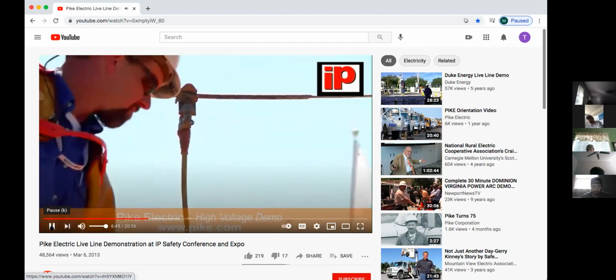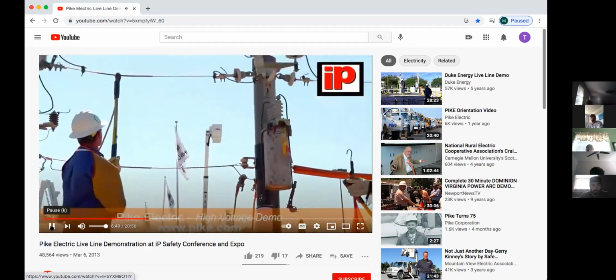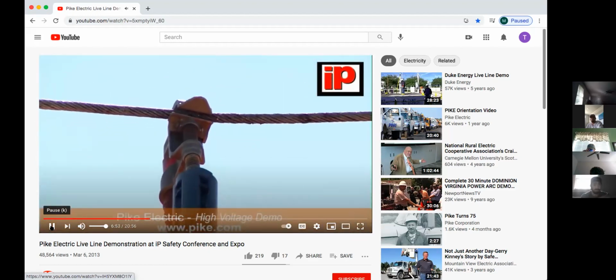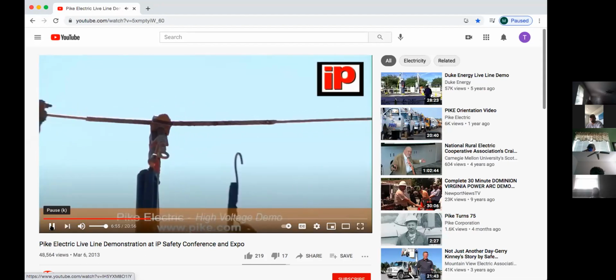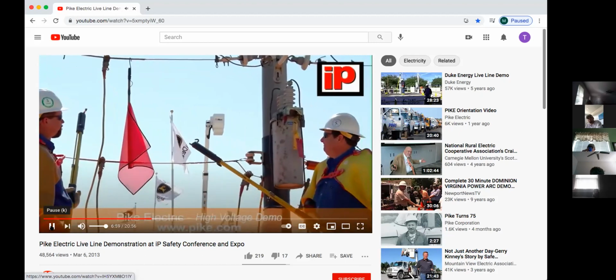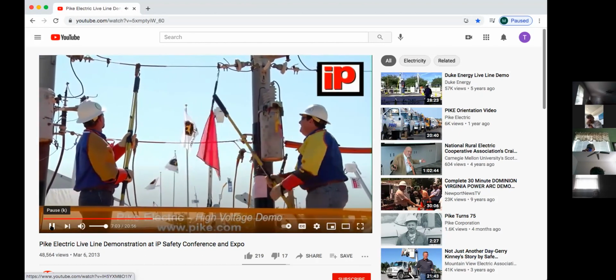Also, David is hanging the tag on the recloser, tagging that device out. And also he's going to hang a flag on the line next to the grounds, indicating visibility for the grounds. This is your typical lockout tag out or flag tag and ground situation right here.